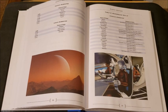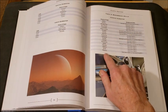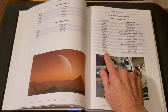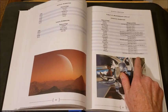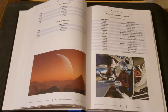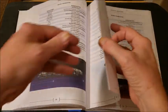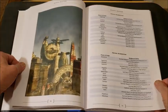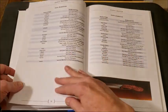These are background skills by the planet you're from, which is also pretty cool, because now I can go to the subsector, and if I am from Miasma, which is a great name, my background skills just for my planet are either Vac-Suit 1 or Survival Freefall 1. I get to pick which one I want. That's pretty sweet. So it's all based on how you were raised, where you were raised. That's beautiful. Nice arcology. I like that.